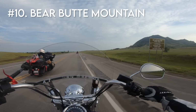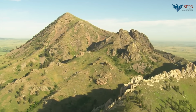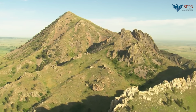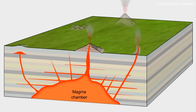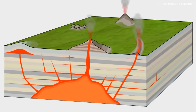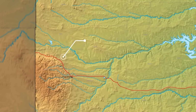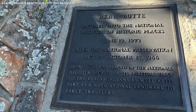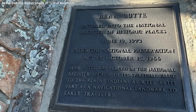Another beautiful site near Sturgis is Bear Butte Mountain, located in southwest Meade. Bear Butte is a laccolith, which is formed when molten rock from the Earth's core spreads horizontally. The pressure creates dome-like shapes on the exterior of the Earth's crust. This unique natural formation is considered sacred to many indigenous people, including the Lakota, Dakota, and Nakota tribes. If you're seeing a pattern here with the area around Sturgis, you'd be right.